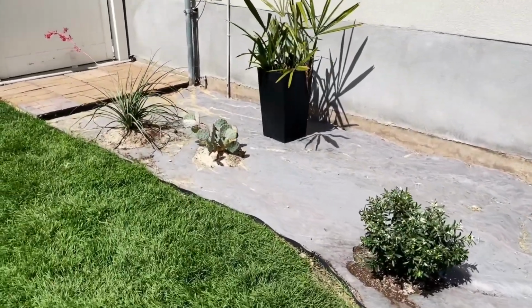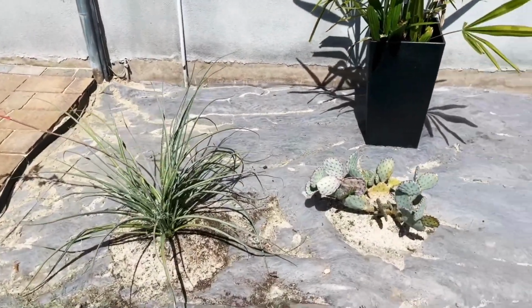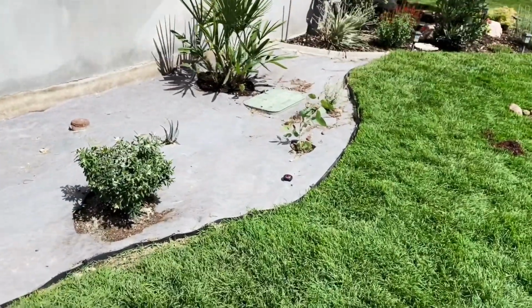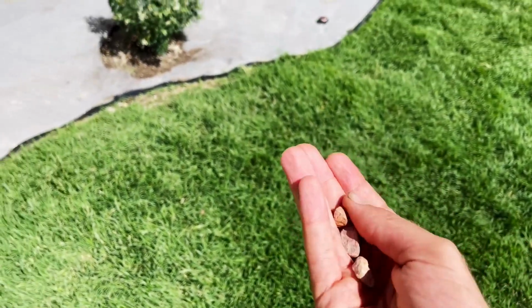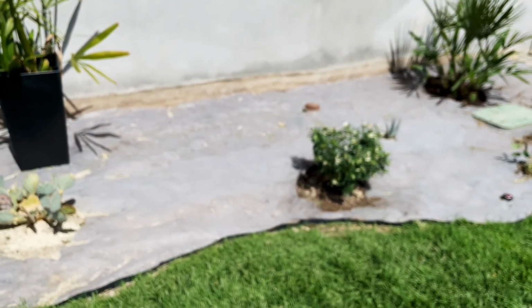Alright, here is the progress on the rock garden that has taken so long to complete. We finally have all the rocks. You can see the color of them. There's gorgeous orange pea gravel. I think it will look really nice.